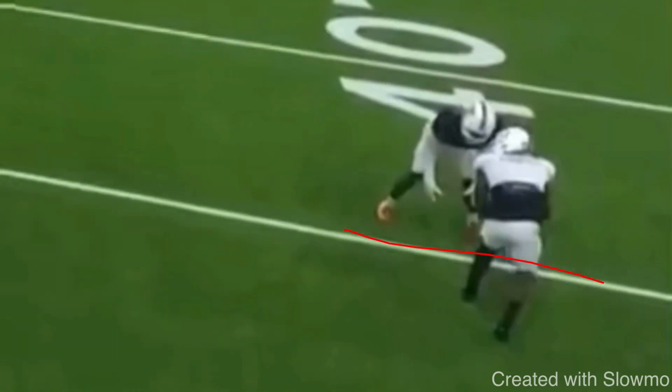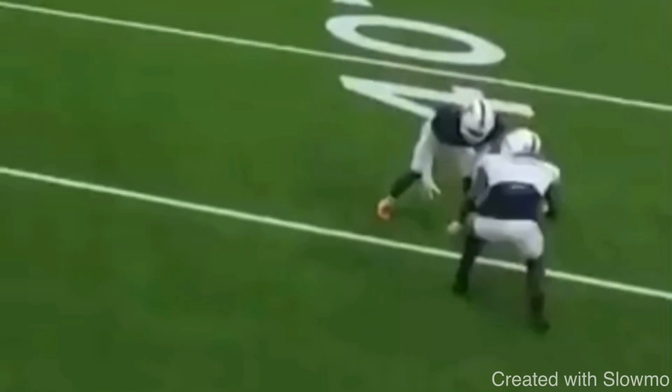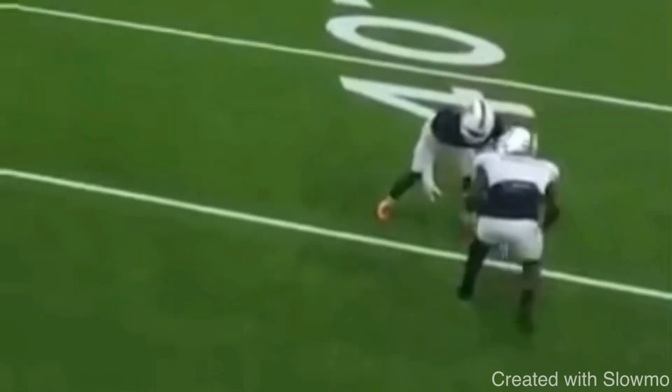To get him to overreact, instead of going lateral, let's attack him here. Let's attack at a 45. Let's actually get into that leverage, because the whole reason he's inside shade in the first place is to protect the inside. So let's make sure we attack him on that almost 45-degree angle to move him off the platform to avoid that patient DB jam and squeeze to the sideline.